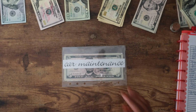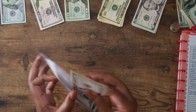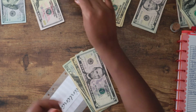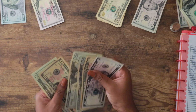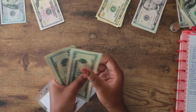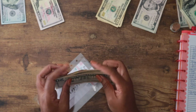And then the last one is car maintenance, and car maintenance is going to be getting 30. So the last 20 and a 10. Uh-oh, y'all. So now car maintenance has 2, 4, 6, 70, 80, 85.